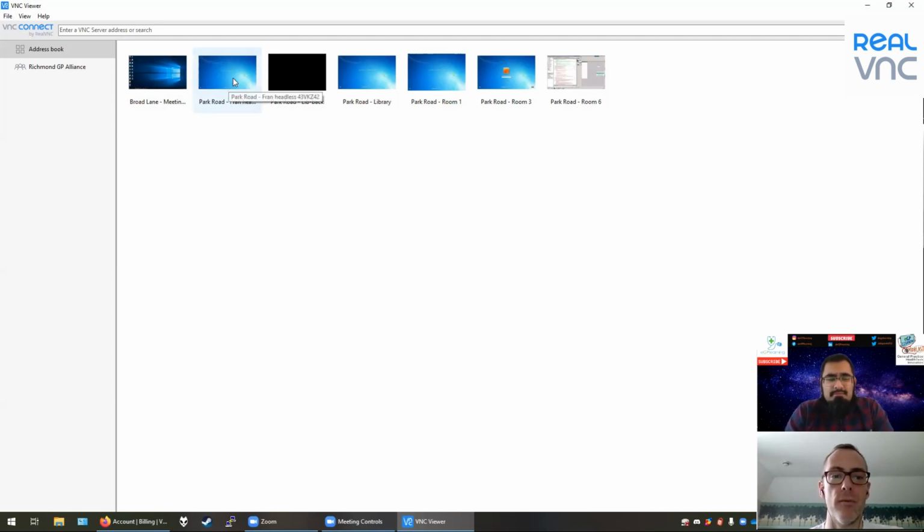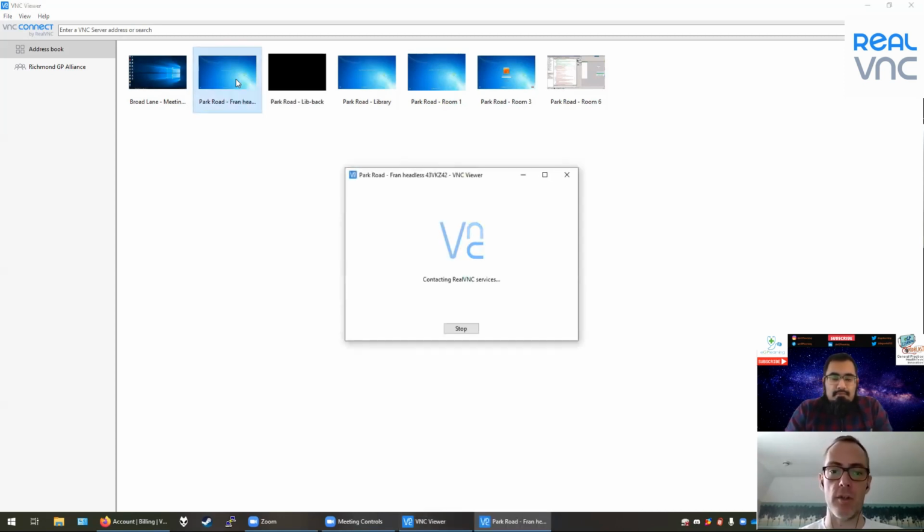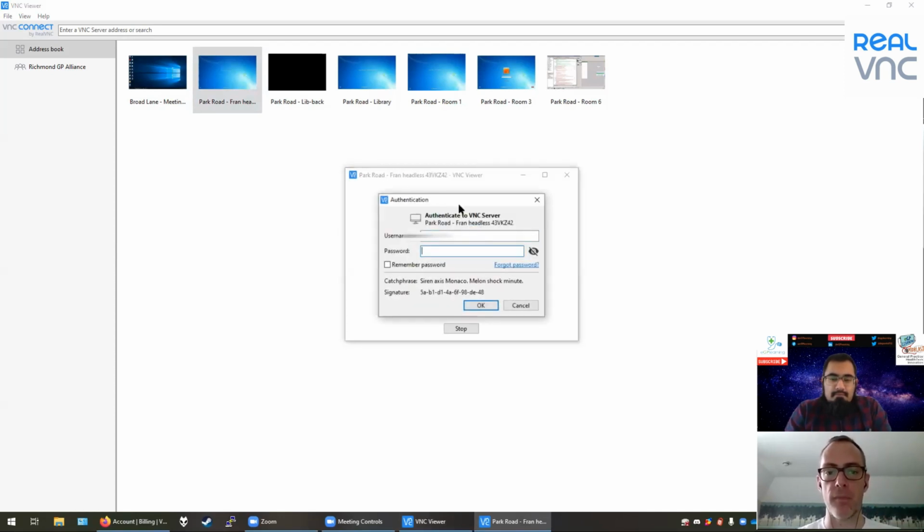Yeah, sure. So we've got some old computers we repurposed. They're waiting to be collected, but we basically use them as extra computers, which are just sitting headless, so without a monitor attached to them. I'm just going to log into one of those. What you can see here is this authentication window, asking for a username and password. Because I've logged into this one before, it knows what my username is. But this is asking you effectively for the Windows password for the computer at work. So I just put that in.